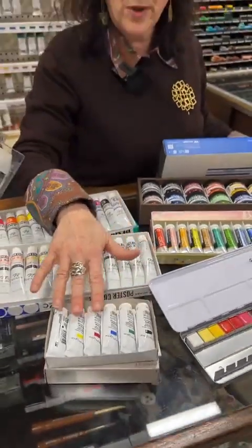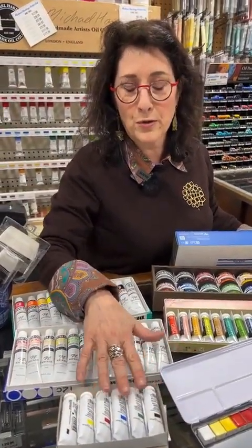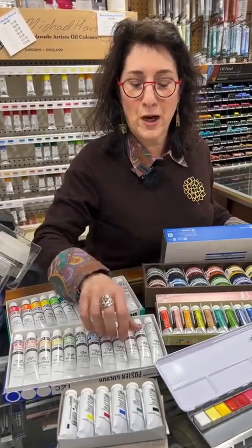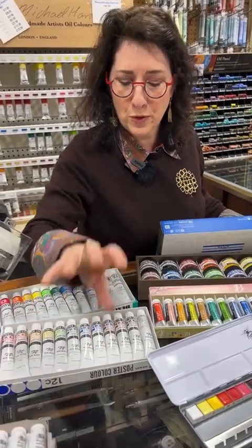This is their primary set, so it gives you everything that you need, and so you can mix all the different colors that you want. There is a full line of color, but they're not the only ones now. It's great to see that you can go to different brands and get the same idea from a different company. So that's Winsor & Newton.